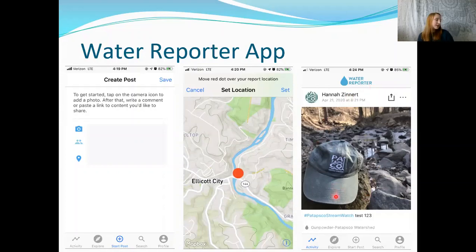So, my really fancy photo of my Patapsco hat that I took and I was really excited about. But I just did a test run. So I did hashtag Patapsco Streamwatch, test 1, 2, 3. This is the note-taking section below once it's been submitted. It allows me to go in later and search that hashtag so that I can see what you've submitted.